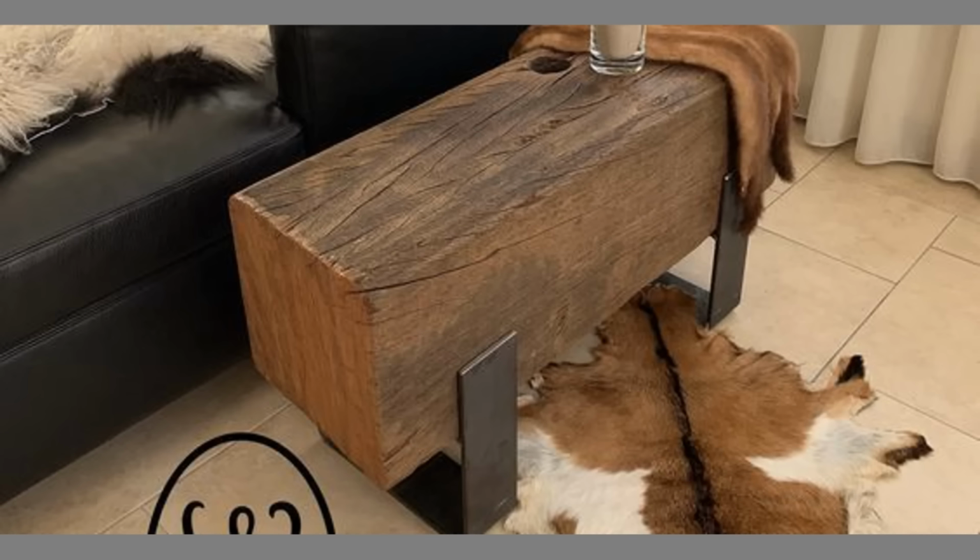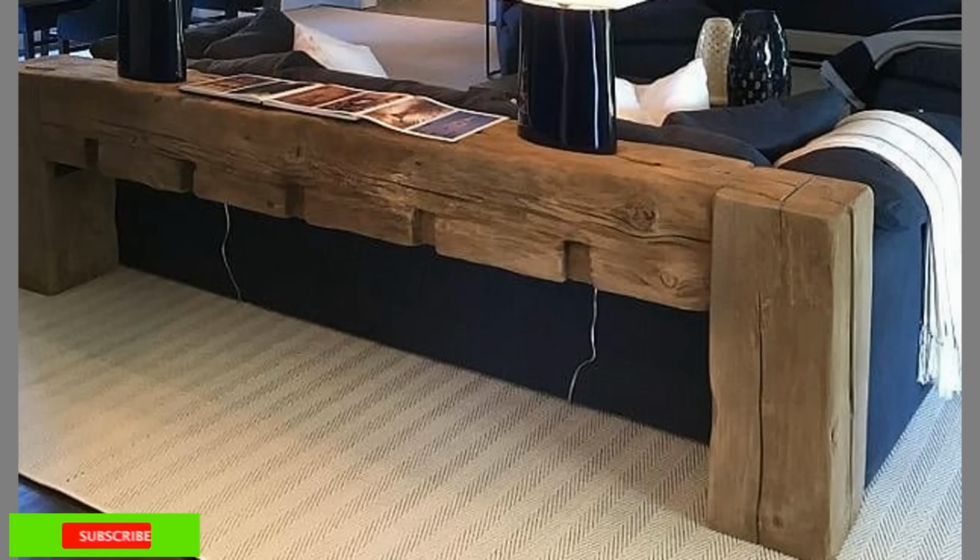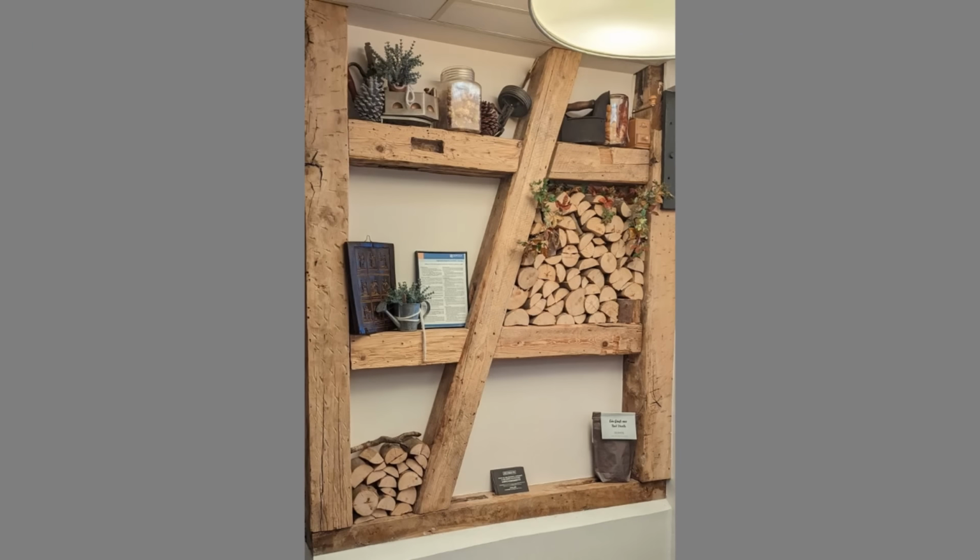If you're looking for something more subtle yet highly functional, then rustic floating shelves made from reclaimed wood might be your answer. These shelves work beautifully in kitchens to hold spice jars and dishware, in bathrooms for rolled towels and candles, or in living spaces for books and curated decor pieces.